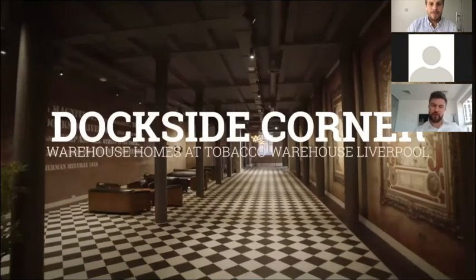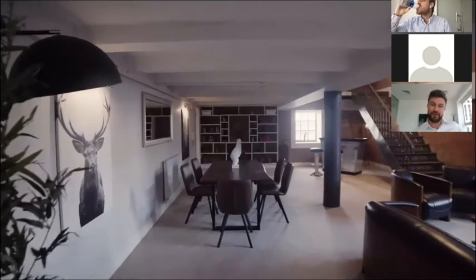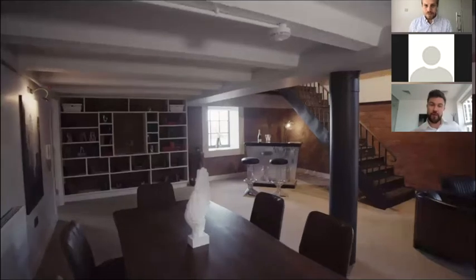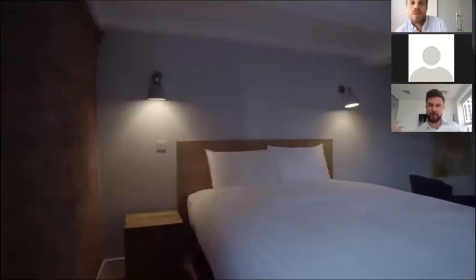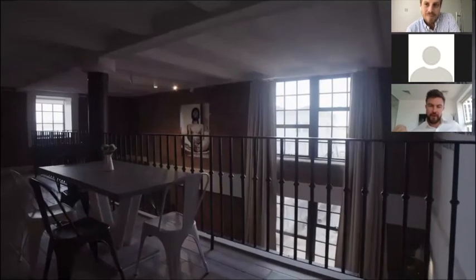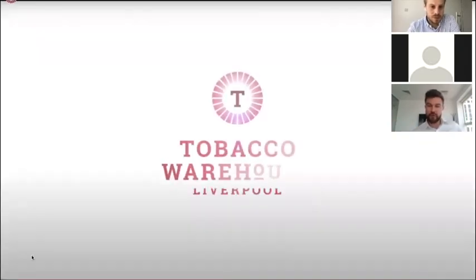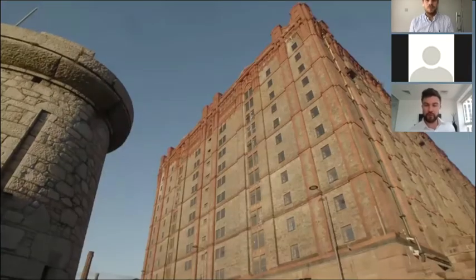I've not actually visited here, but what I like about this design is it's kept all the original features. It's a listed building, so you see the wrought iron staircases, the concrete pillars, the brickwork it's famous for, that open brickwork. We've seen a lot of that in the Manchester warehouses. And these are massive 2-bedroom duplex apartments, ocean views. It's arguably aesthetically the nicest development we have, and this is on Liverpool Waters.